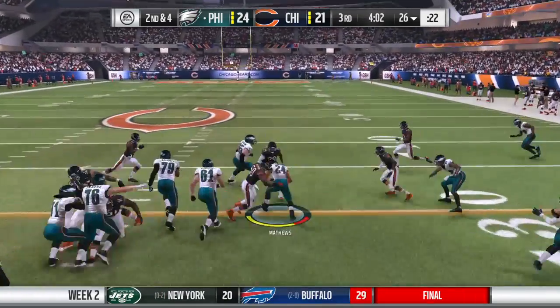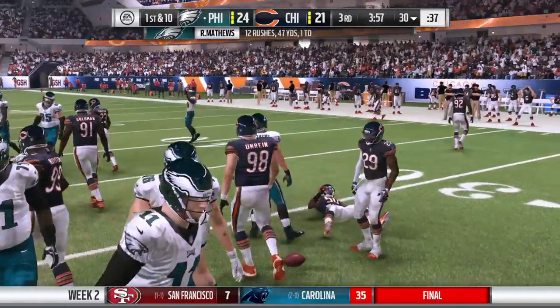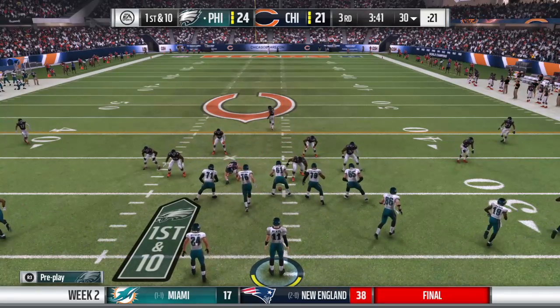They'll run it now out of the gun. And he'll be brought down right at the 30 here. But just 4 yards. Pickup, but here after picking up the first on the ground.